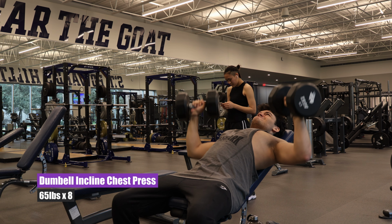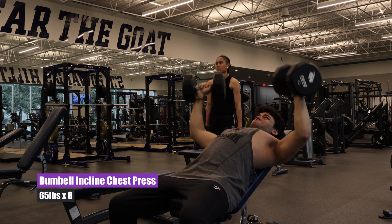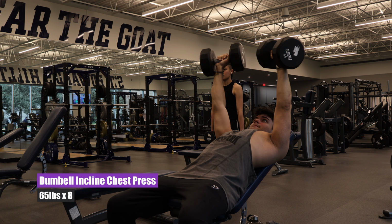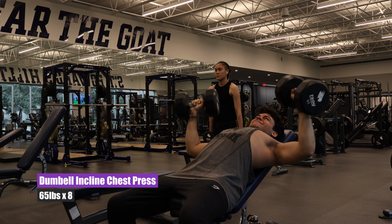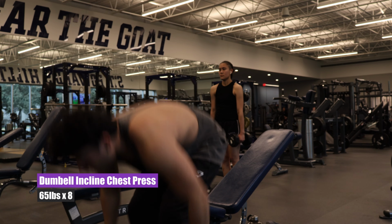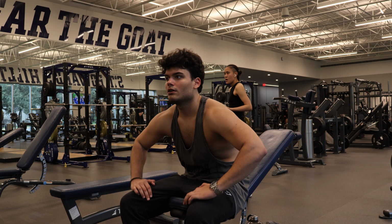70s were moving a little slow, so we went back down to 65 to make sure I can get that good form. 65s are moving quick, and here you can see my core clearly very stabilized. Back is still arched, lats are activated, and those weights are flying up. Didn't really hit depth for that last rep, but I failed it either way, so whatever, doesn't even matter.